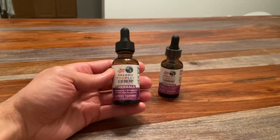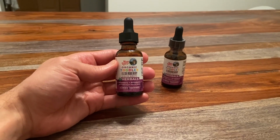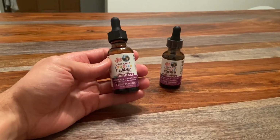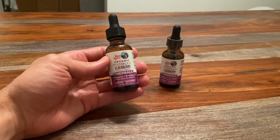And of course, I can't attest exactly to how well the product works. However, I can say that thankfully my kid does not get sick very often at all. So it could be luck, it could be elderberry, but if you're in the market for a good immune support for your child, I highly recommend this.